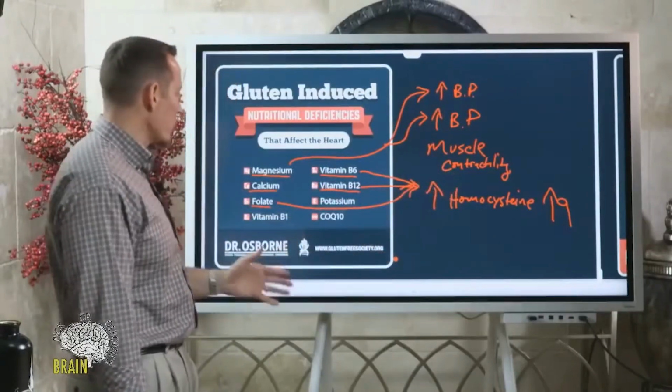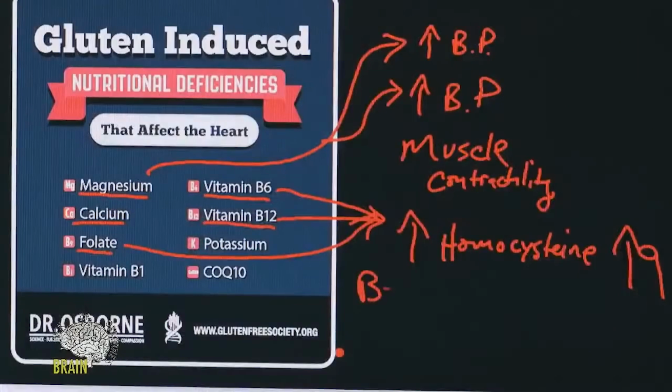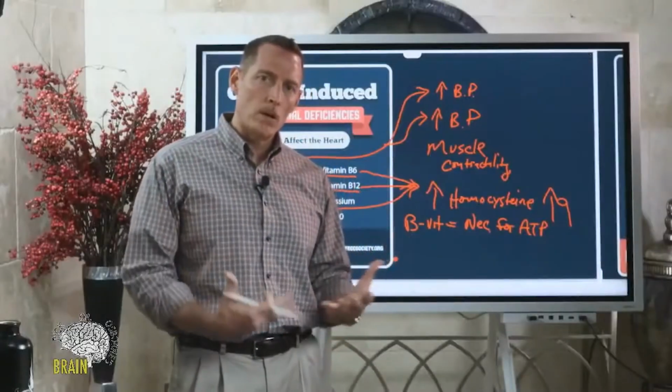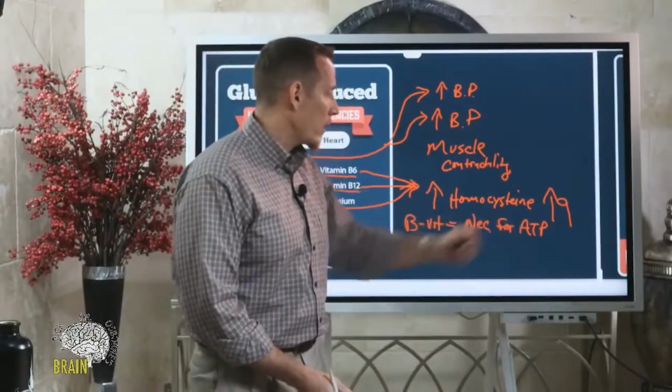Now, B vitamins as a rule, we'll get to B1 in a minute, but B vitamins as a rule, they're necessary for the production of ATP, for energy, okay, to produce energy. And that's that energy that remember, your heart doesn't get to go to bed when you do. It has to beat all night. It beats your entire life, otherwise you die. And it needs a vast quantity of ATP.